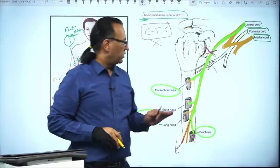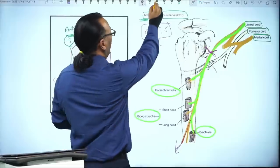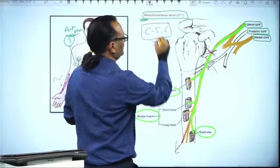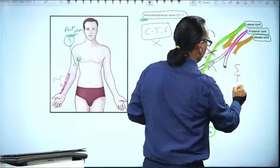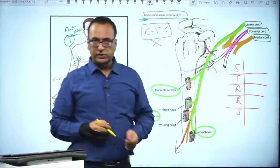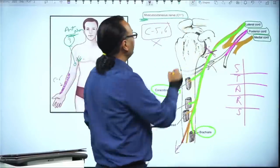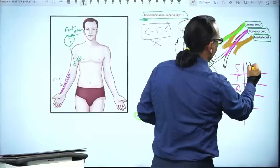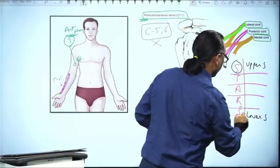Okay, so what about the other cords? For the posterior cord, the mnemonic you can remember is STARS. So when you say posterior cord, your mnemonic is STARS. What are the five branches? In the posterior cord of the brachial plexus, you have five branches. There is upper S and lower S. What is this upper S and lower S?